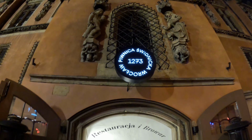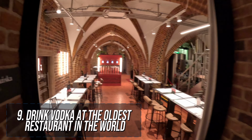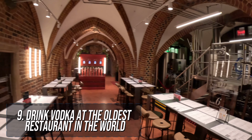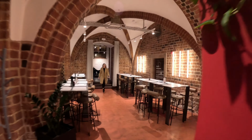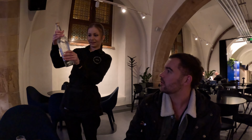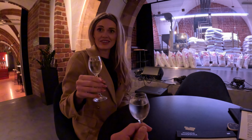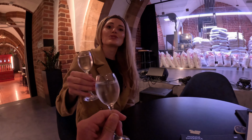Let's jump to number 9. Drink vodka at the oldest restaurant in the world. Wrocław is home to Piwnica Świdnica, the oldest restaurant in the world, dating back to the 13th century. Step inside and feel the weight of history as you sip some local vodka in a place where generations have gathered for centuries. It's not just a meal, it's an experience.